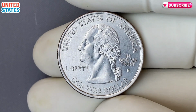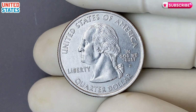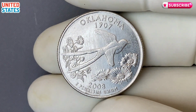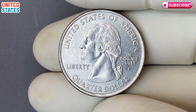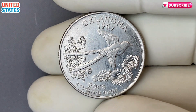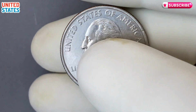Why does this error increase the value of the coin? Well, error coins are highly prized by collectors because they are unique. These mistakes aren't something that can be replicated, and each error coin is considered a one-of-a-kind treasure. The rarity of these error coins is what drives their price up in the marketplace. The 2008 Oklahoma quarter with a double die error is especially valuable because it's part of a very popular series, the 50-state quarters program, and there aren't many of these error coins in circulation. This makes them highly sought after by collectors, and the demand for them has skyrocketed over the years.